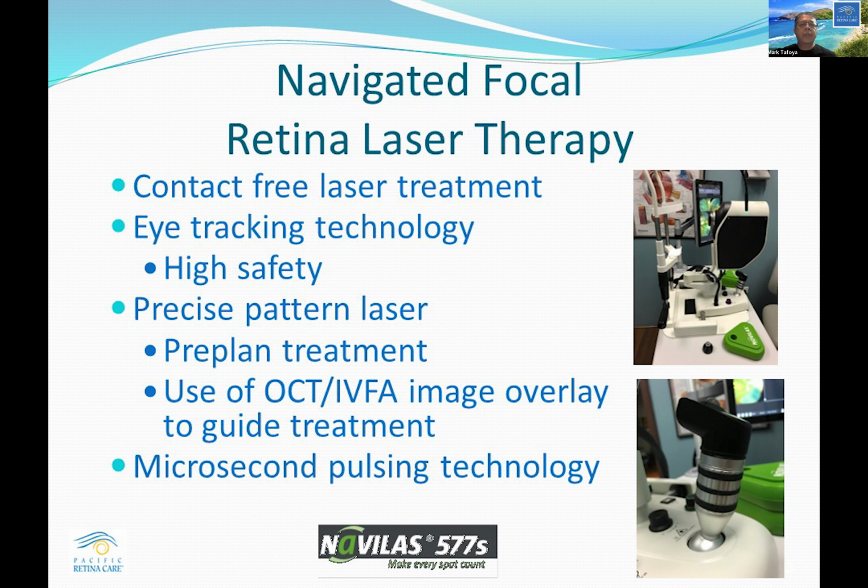So focal treatments, you have a contact lens-free system. It has eye tracking technology, which I really appreciate. It's very safe compared to my other laser. If the patient moved, you were worried about laser spots in the fovea. On this one, I do not have to worry about patients' movements. The laser will not fire in the areas where I block off that I do not want the laser. This has very precise pattern laser treatments. You can pre-plan all your treatments. You can overlay OCTs and fluoresceins and micropulse technology when needed.